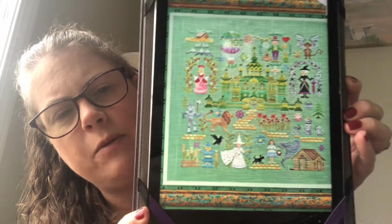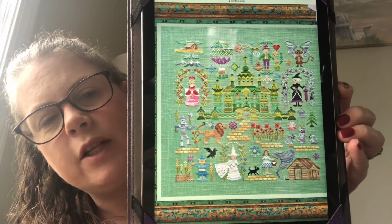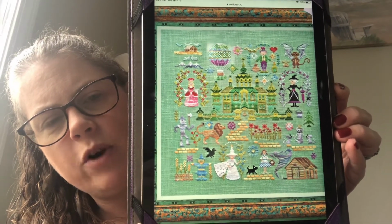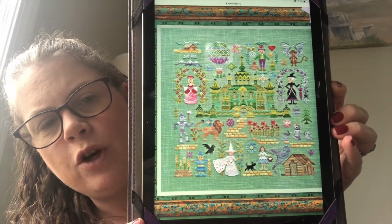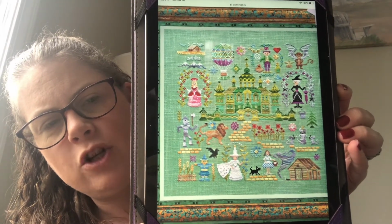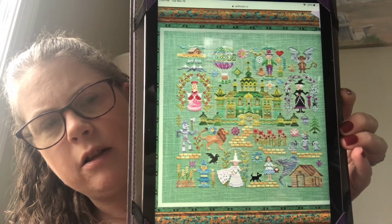I showed this to my husband. He was like, oh my goodness. Even if you wanted to do just sections of this, you could. Like if you just wanted to do Dorothy and the Scarecrow and the Tin Man and the Lion, you could mix and match to do the things that you wanted to do. But I love this. So eventually I will. So those are my free charts. So that is my advice to you. Go get something for free today.